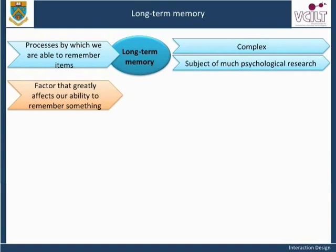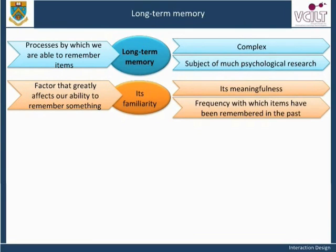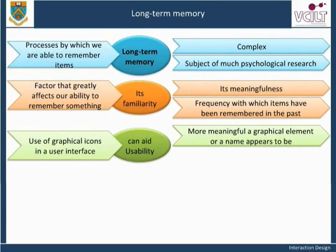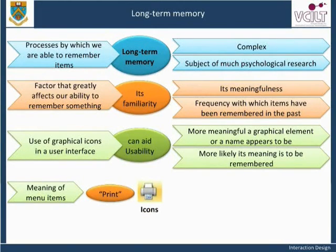However, a factor that greatly affects our ability to remember something is its familiarity, both in terms of its meaningfulness and the frequency with which items have been remembered in the past. This is why the use of graphical icons in a user interface can aid usability. The more meaningful a graphical element or a name appears to be, the more likely its meaning is to be remembered. For this reason, the meaning of menu items like print and icons like are more likely to be remembered than Control X or F4.